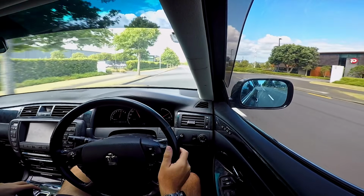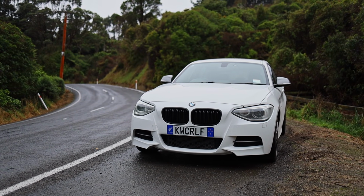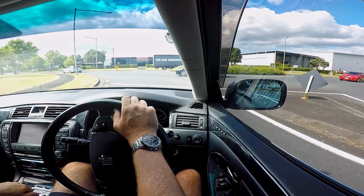So, definitely the best part about this car is the engine. That's absolutely fantastic. Man, this thing is absolutely ballistic. I reckon this thing's faster than my M135. You can smack it off the rev limiter. It's got that typical Toyota popcorn limiter, which I absolutely love.